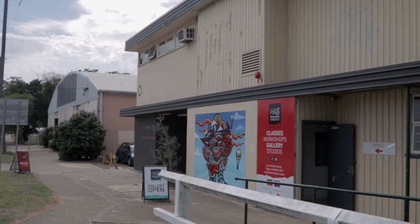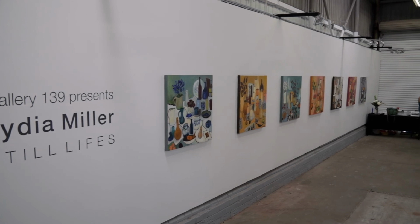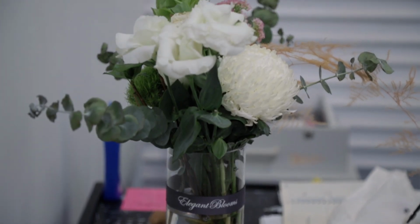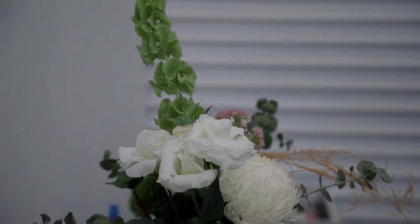I'm looking forward to the next phase of Gallery 139. I've got plans for this year for pop-up exhibitions at Newcastle Art Space, so here in Newcastle, and some more exhibitions in Sydney that will involve my gallery artists as well as artists that have exhibited with the gallery. So that's the plans for this year. So I'm looking forward to being more a gallerist now rather than not knowing exactly who I am.